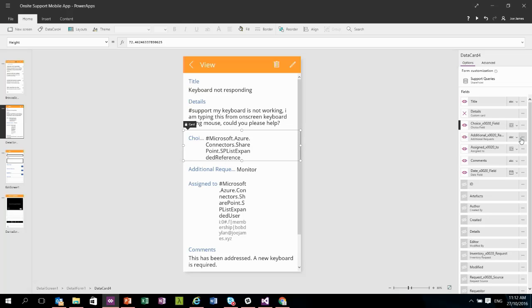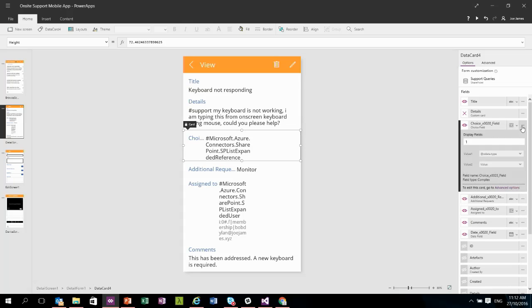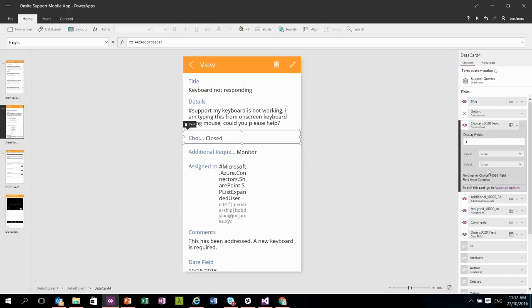I selected a data card, then I can click here and see that my value shown is data.type, which is not what I want to see. I want to see the value. So I make a value change, choosing to show the value which comes in, and you can see that it changed to closed, which is more meaningful.